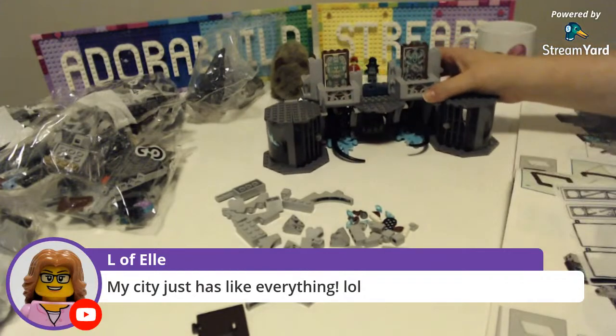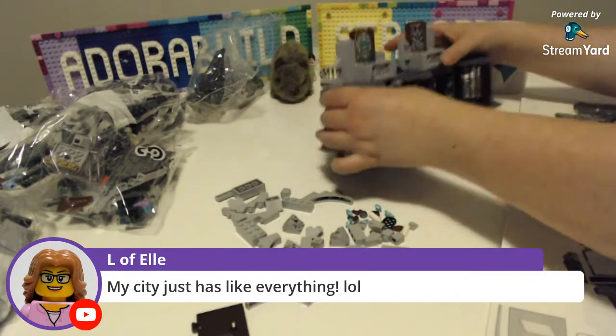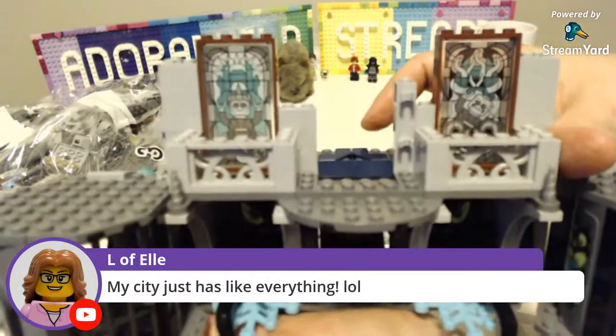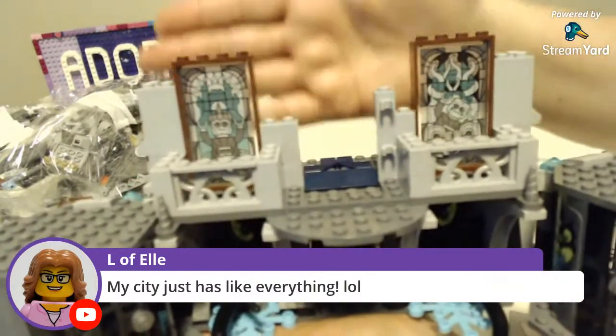I know, I agree, Elle, those window parts are absolutely gorgeous. Let's see if I can get them to focus. There we go. And they are transparent as well.